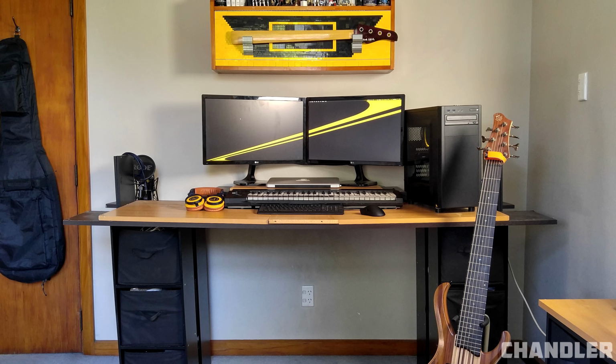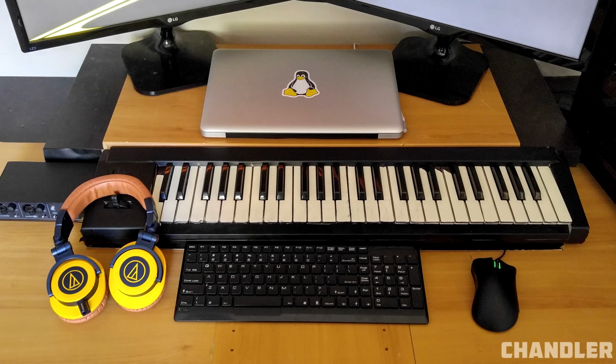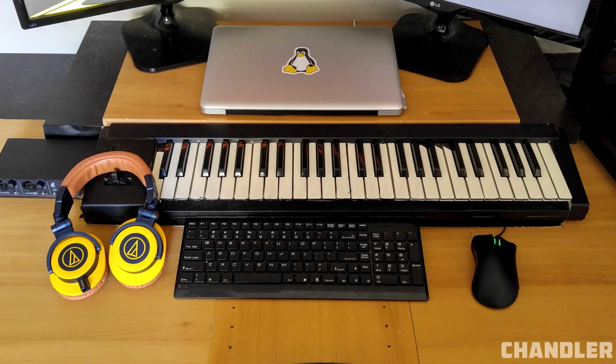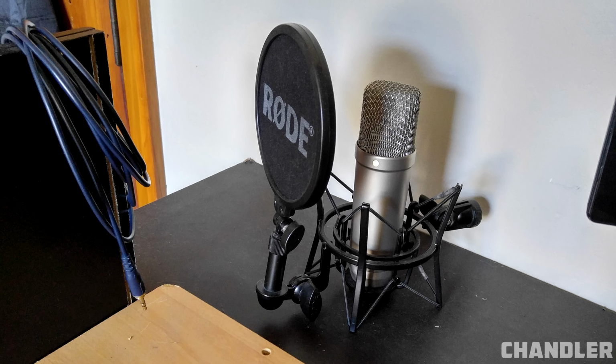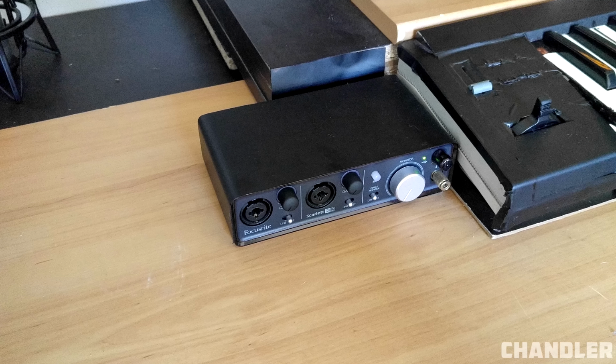It's made out of 3-tier drawers and various pieces from bookshelves and other furniture. So on the desk we have a Delgado keyboard, Razer DeathAdder mouse, and a 2012 MacBook in between 2 24-inch LG monitors. On the left side we have a Rode NT1A microphone that's kind of just sitting on the desk and a Focusrite audio interface.